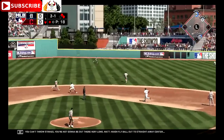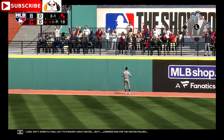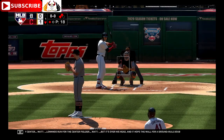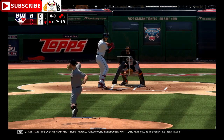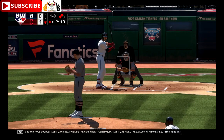High fly ball out to straightaway center. Long run for the center fielder, but it's over his head, and it hops the wall for a ground rule double. The right fielder. And next will be the versatile Tyler Naquin, as he'll take a look at an off-speed pitch here that misses for ball 1.